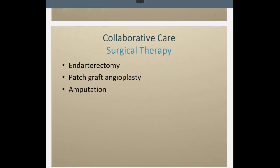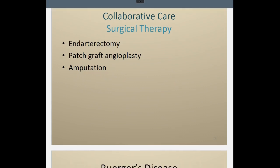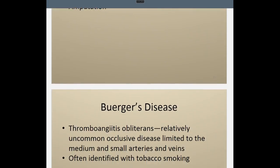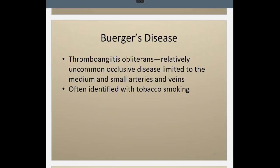They can also do endarterectomies, patch graft angioplasties, and sometimes that's not even going to help the situation, but it's necessary to do amputations. Okay. I'm going to just kind of touch on some of these other arterial problems that we may see.